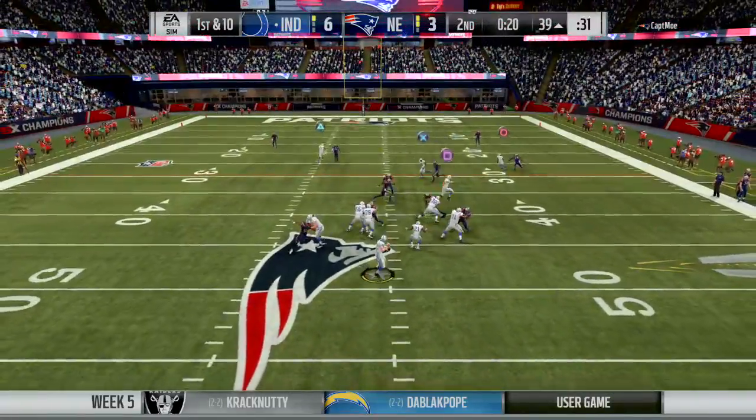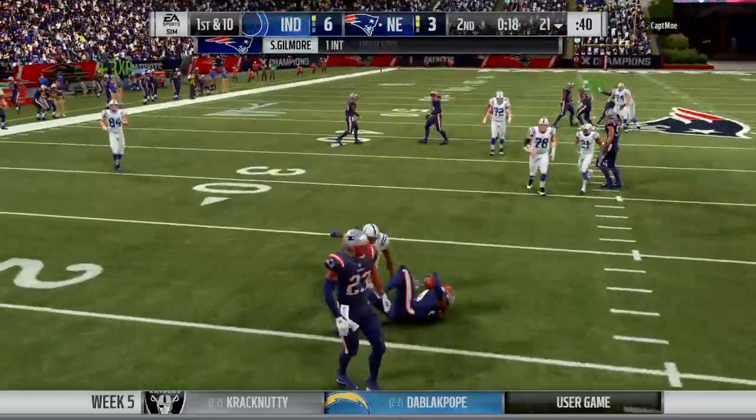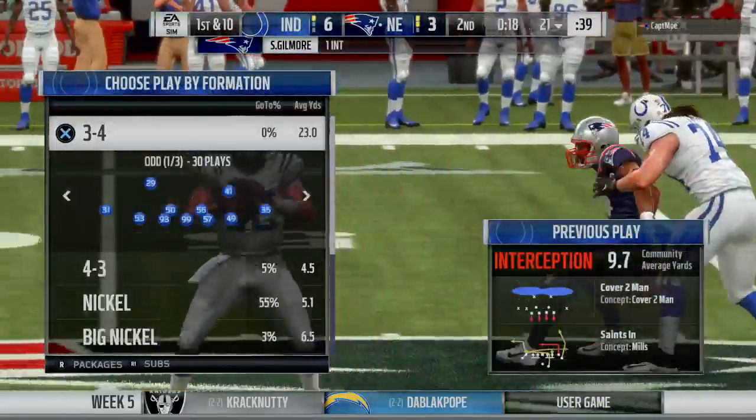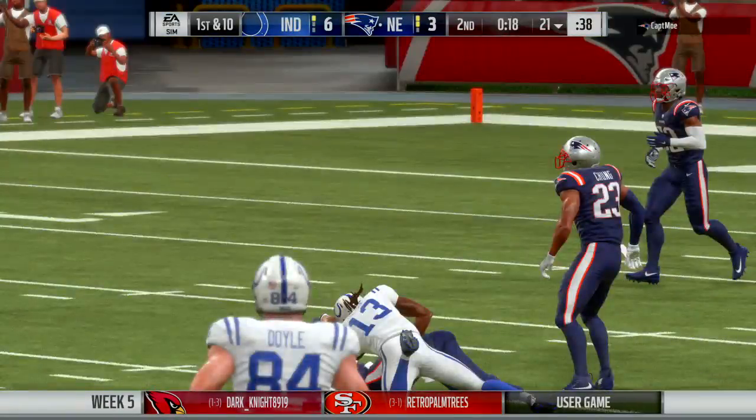Luck on 1st down. Going for Hilton, and it's intercepted. Picked off by Stephon Gilmore. And his guys have got it back at the closing stages of the 1st half.